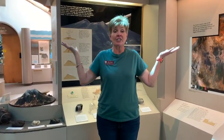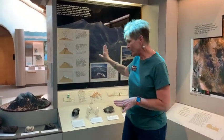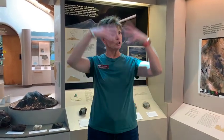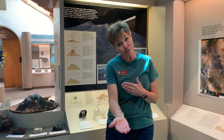Hi everybody, it is time for our Family Friday program and we are here in our geology gallery here at the Museum of Northern Arizona. You will see behind me some volcanoes. You see here some volcano rocks and you see a model of a volcano. We know that volcanoes explode outward, but did you know that some volcanoes and lava is underneath ground?